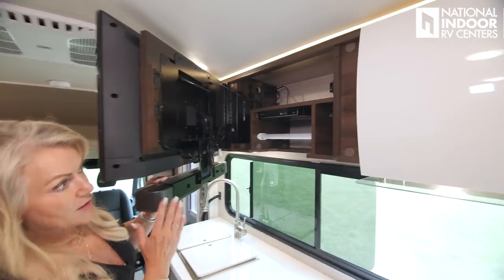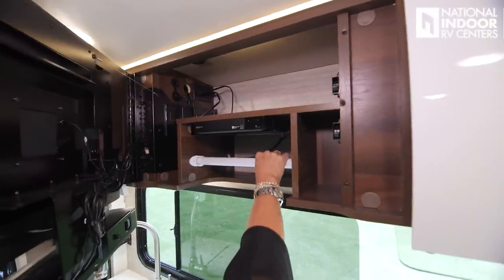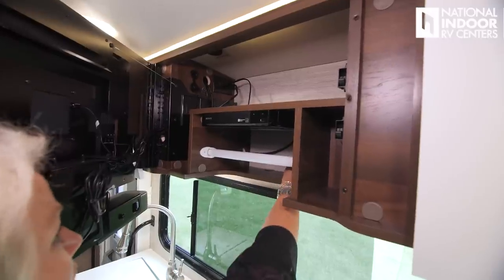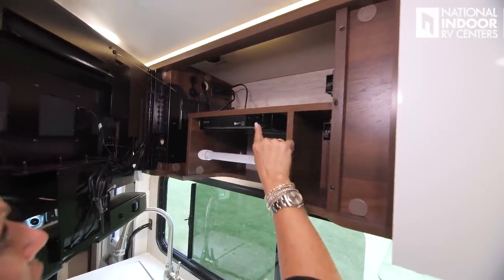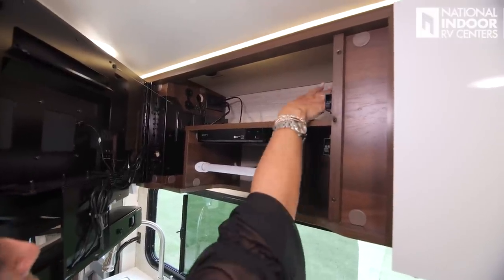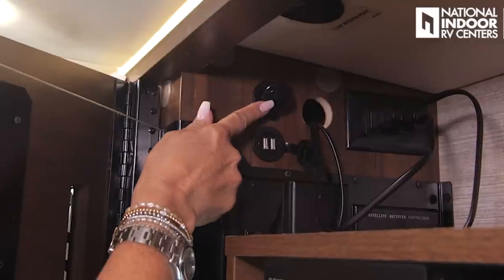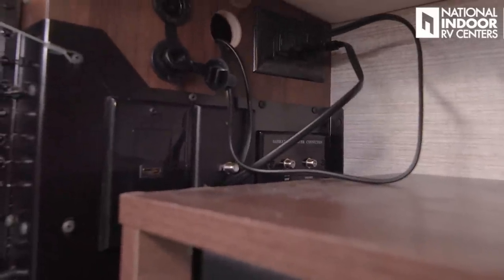Now behind this, we have a couple of things that I love. This is probably my favorite thing. This is where you hang your paper towels. I love it. You don't have to have them on the counter, but they're really easy to get to. There's one available 110 outlet back here, little storage compartment. Then we have our Blu-ray DVD player. Above that, more storage, our roof access port, 12 volt and two USB charging ports, HDMI input and cable input.